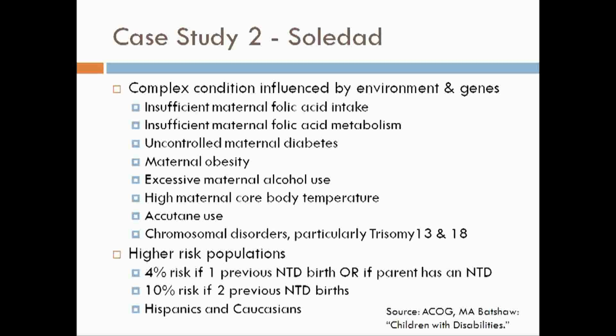It's a complex condition, which means it has genetic and environmental influences. The thing about neural tube defects is that we have some really effective mechanisms to prevent them, which are mostly around folic acid fortification. Risk factors for having a neural tube defect are insufficient maternal folic acid intake and metabolism. And we're learning more and more about the genetics of that metabolism and what genetic variants might put women at risk.